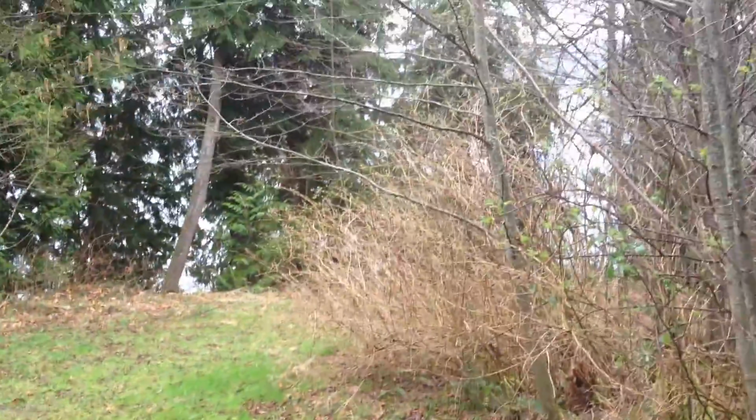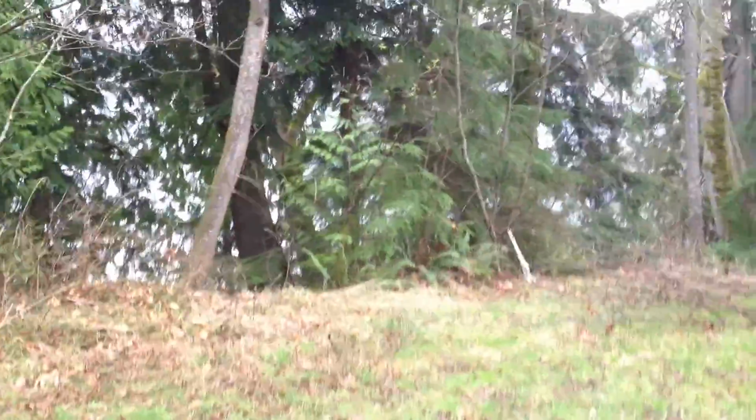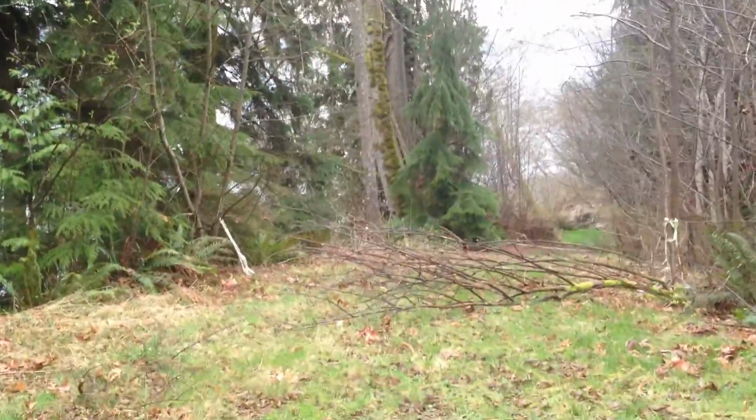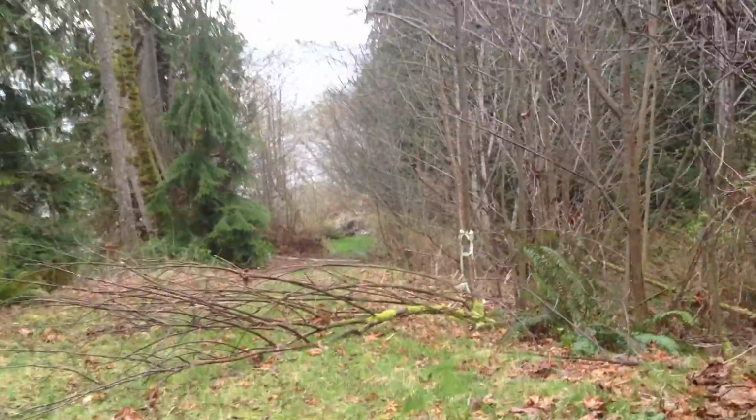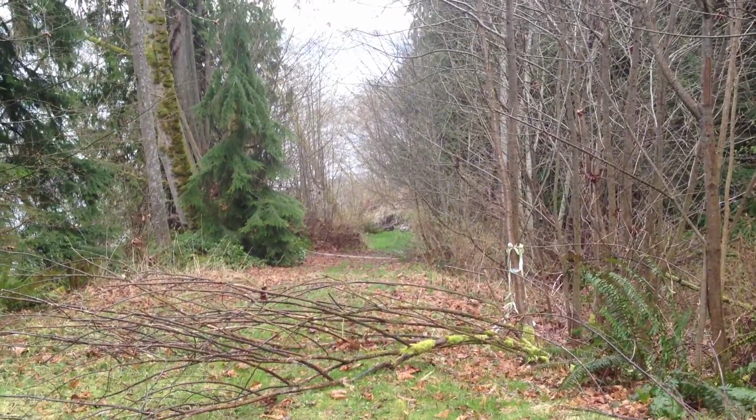But this is a beautiful, flat area down here, which is very rare for along the Hood Canal on this side of the peninsula. And then from here, it goes down to the access. So there's where you approach the waterfront.